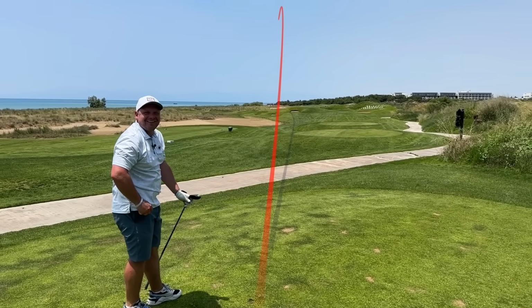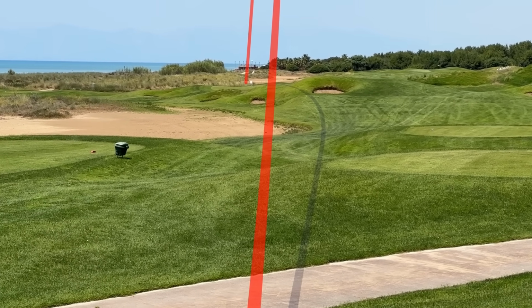That could be in. That's awesome. That's the consistency. It's gone long.